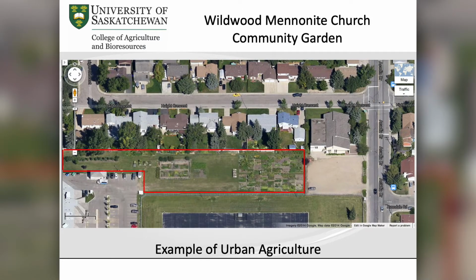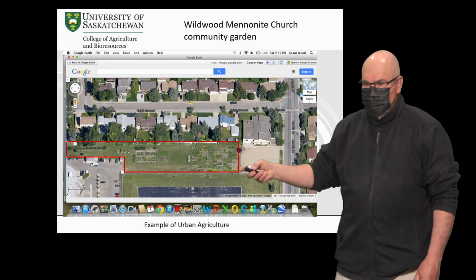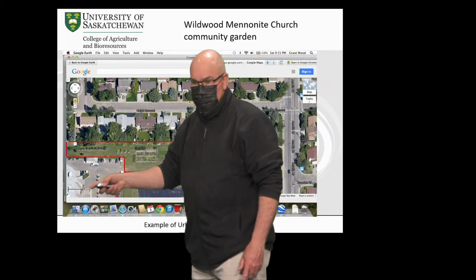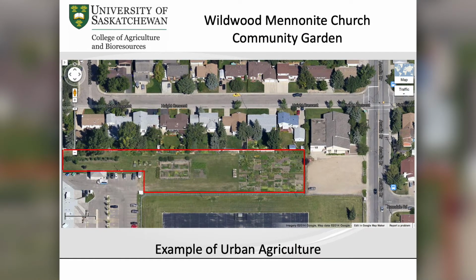Well, here's an example. That's Wildwood Mennonite Church. They own this parcel of land. This is a fire hall. This is a seniors complex. So what is this thing in here? This parcel of land right in here is owned by the city, undeveloped.